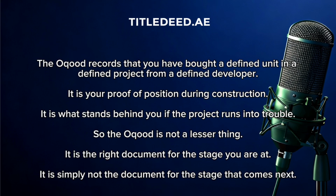It is your proof of position during construction. It is what stands behind you if the project runs into trouble. So the OQUD is not a lesser thing. It is the right document for the stage you are at. It is simply not the document for the stage that comes next.